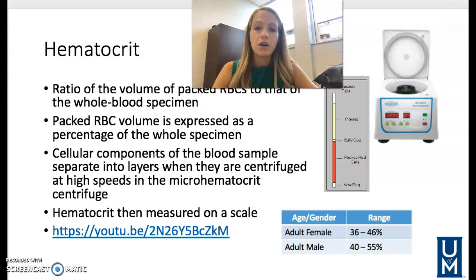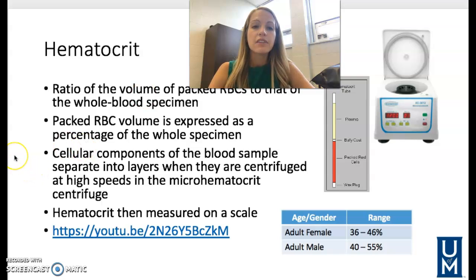Hematocrit. Along with hemoglobin, you often look at the hematocrit level of a blood sample, and this is the ratio of the volume of packed red blood cells to that of the whole blood specimen. Here you will see we had a whole blood specimen. It was placed into a centrifuge, and those blood components separate. You'll see here this yellow part is the plasma, and remember that's the liquid portion of the blood. We have a little buffy coat, which is kind of the separator, and then we have our packed red blood cells. For females, we want 36 to 46% for our hematocrit level. That looks about right because we are measuring the ratio for the packed red blood cells, so the packed red blood cells should be 36 to 46% of the entire specimen.